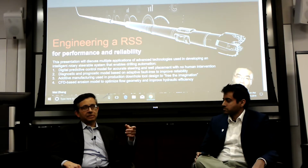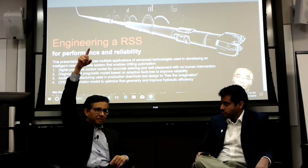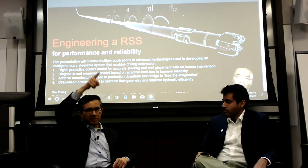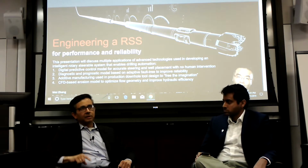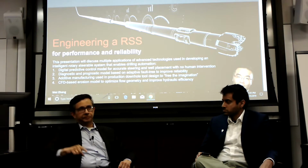People, what happens is, if you have to drill horizontal wells, you have to start on the surface. So you have to drill a vertical well for sure. Then when you drill the vertical well, you make a curve, and then you go along horizontal. So this is what the well trajectory looks like.